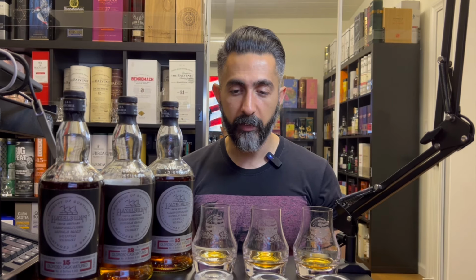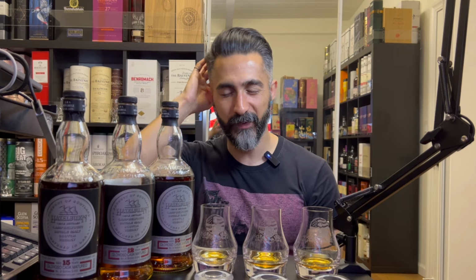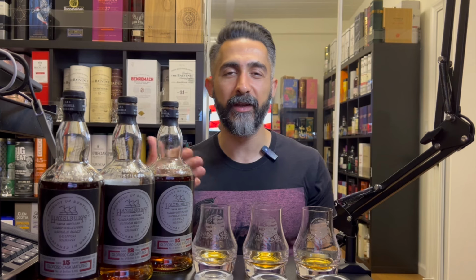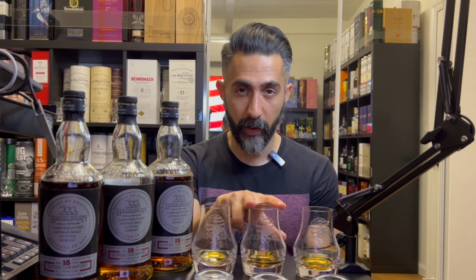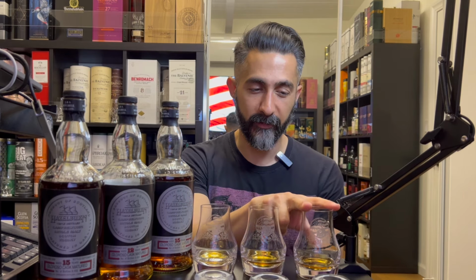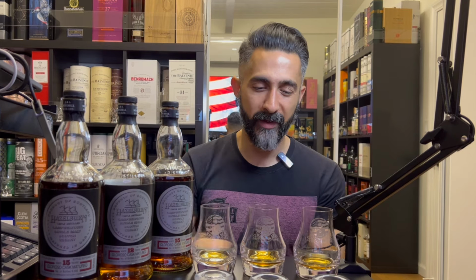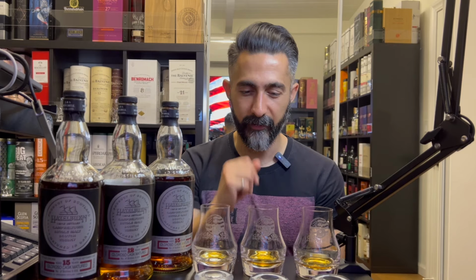So, based on what I remember, I thought I liked the older 15-year better, the 15-year from 22 better. So I'm going to guess that this is the 22 15-year. I'm going to guess that this is the 12-year, and I'm going to guess that this is the newer 15-year, the 15-year from 2023. And order of preference again, this, and then this least. Let's go and do the reveal.